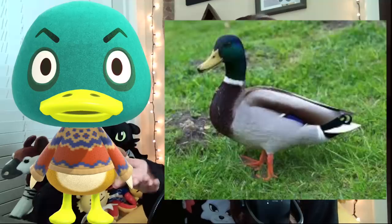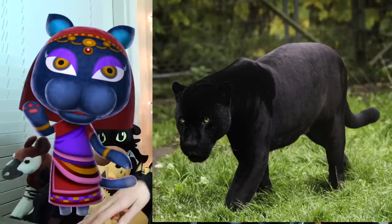He's a boy mallard. So they're cute. Katrina. Let's talk about Katrina for a second. Obviously a panther, but did you know that the panther is not actually a thing? Panthers are just a melanistic jaguar or leopard. Jaguars are from South America and Central America, and leopards are from Africa and Asia.